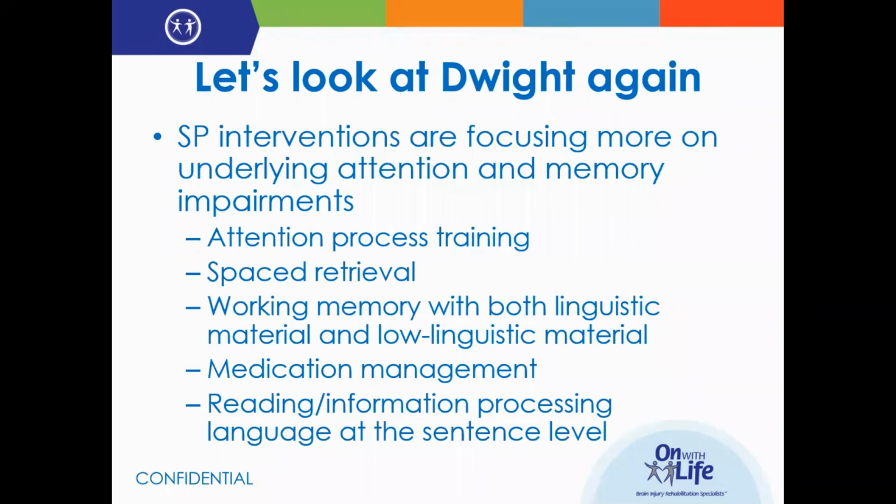With him, spaced retrieval was a great technique. Again, for those of you that are not familiar, it means helping him to rehearse and encode information and then retrieve it at increasing intervals. So if he was asked to remember something, could he remember it after 30 seconds? Could he remember it after a minute, after 2 minutes, after 4 minutes, et cetera.